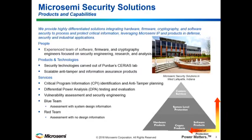When the new phones come out, essentially they don't have any design information. They're just trying to see what they can do utilizing known attacks that existed on previous variants of the product, or open source attacks that may have been used on similar products. That's a red team type attack. They're fun to do. They're a lot more challenging to do.